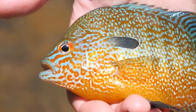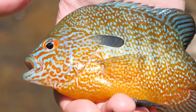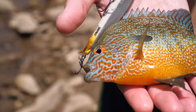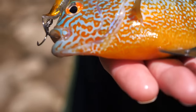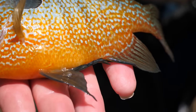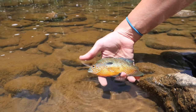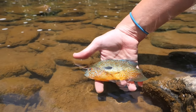Look at the colors on that. That is a really vibrant, most likely a male fish. And maggots are gonna catch fish like that all day long. Oh yeah, for sure. Look at his face. Oh, he's got a little leech on him too. That's crazy. He's got a little leech on his fin. Yeah, look at that. I mean, I wish I could have a whole fish tank full of fish like that. But we'll get him unhooked and get him back in the water.